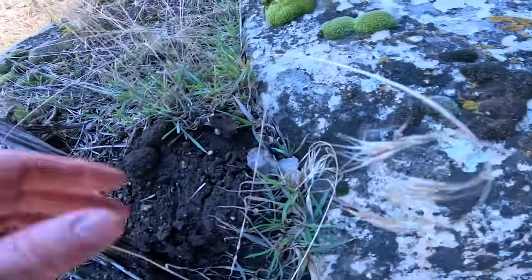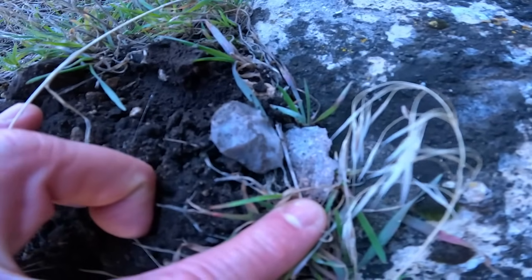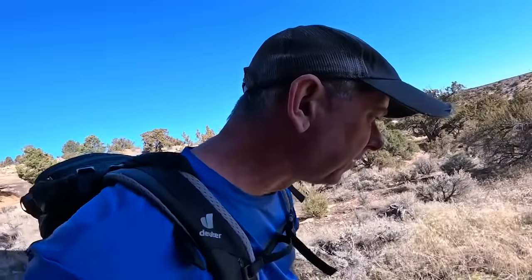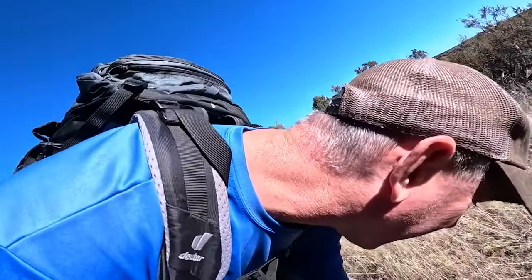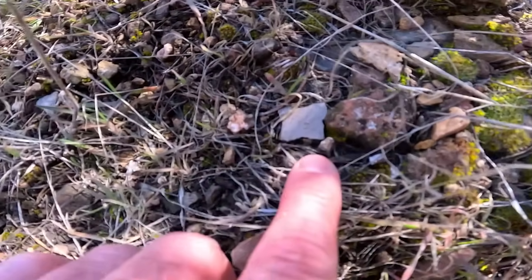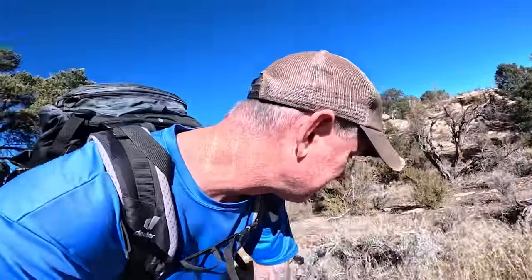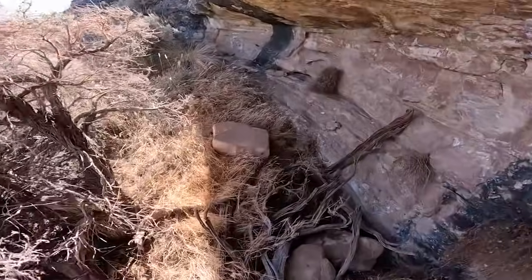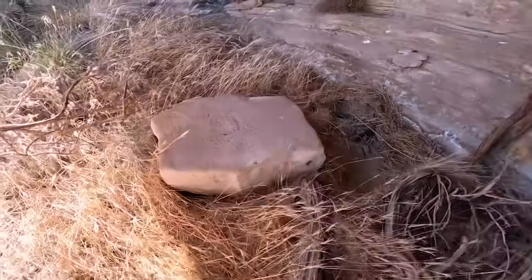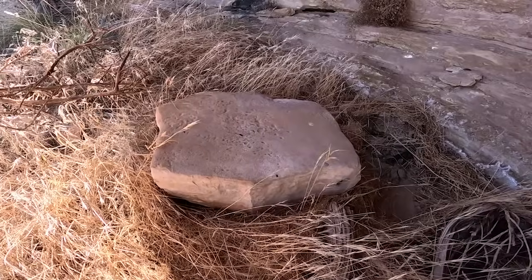Okay. Oh yeah, look at that right there. That might have been a tool. We definitely got, see that? That right there? That is pottery. Yeah, it's all coming together now. Oh yeah, look at this. More placed rocks. Look at that. Flat rock right there. That might have been a metate.